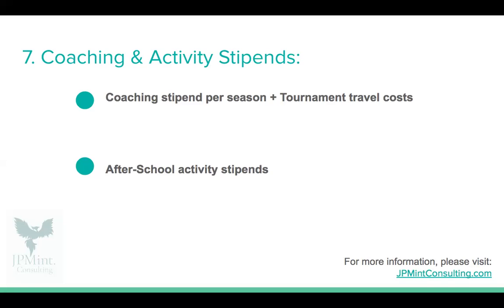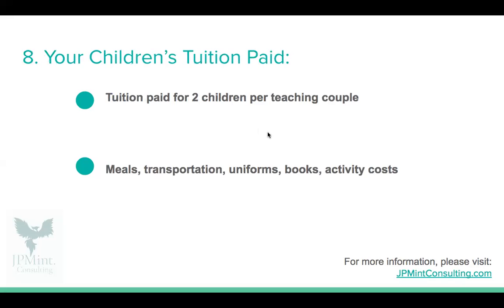You might also have activity stipends. So after school activities, some schools might have it in their contract that you need to offer 10 hours a year of activities. So maybe that's 20 weeks of half an hour. And then anything above that they will pay you for that extra time. So that's also a possibility to look into.